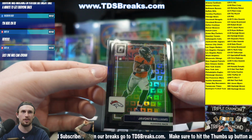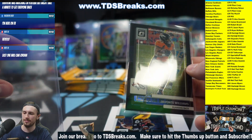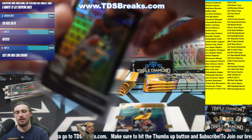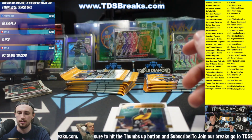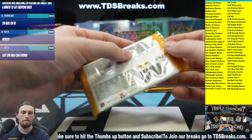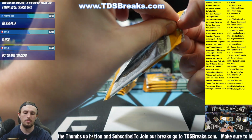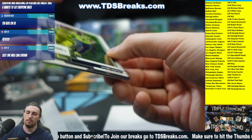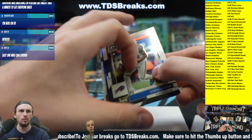Not bad with the Broncos there. Very pretty cards. Those are super cool. Yeah, they're my favorite, man. Those are killer. I don't think baseball has anything like that. Maybe it does, and I just haven't opened it or anything. Calvin Austin the third? There's Black Velocities, but I don't remember if it was last year they started with Black Velocities.